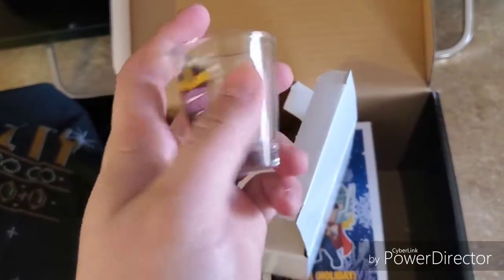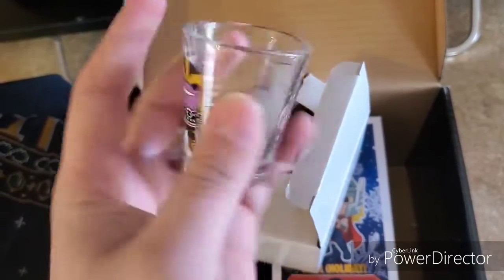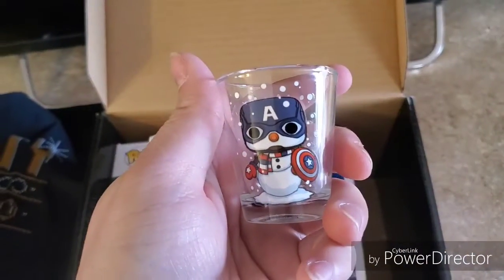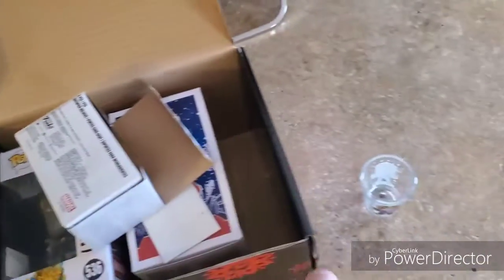Okay, cool. So we got these little glasses. Thanos. Let's see if the other one's any different. I got two of them in here. Okay. Yes, we got Thanos and Cap. That is neat. I'm going to set these out here.